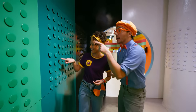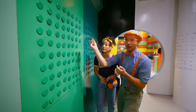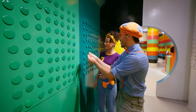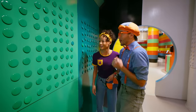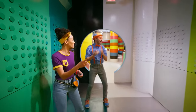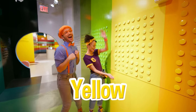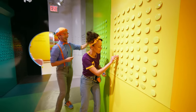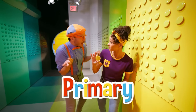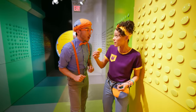That's fun. Whoa, and look at this. Look, I can take one from this color and switch it with this one. Oh, that looks cool. Ooh, let's keep picking out colors. Oh, Blippi, I see one of my favorite colors. Yellow. Yellow is a primary color. Ooh, what's that mean? That means that there are not any colors combined to make yellow.